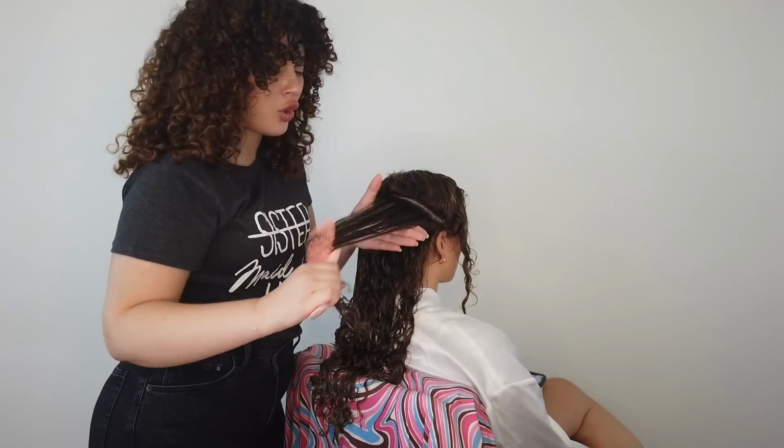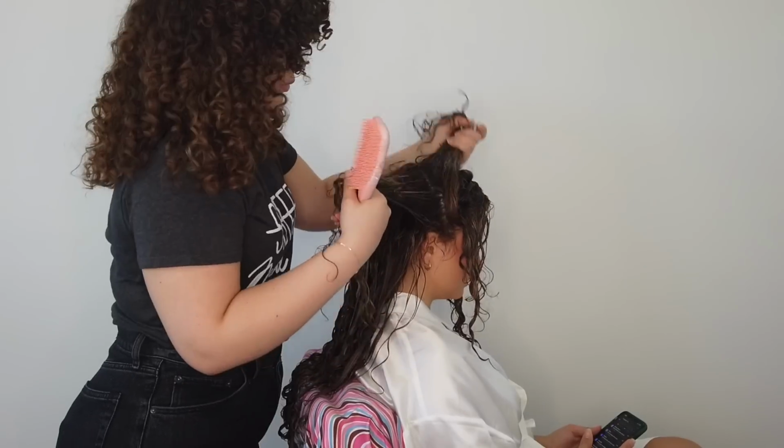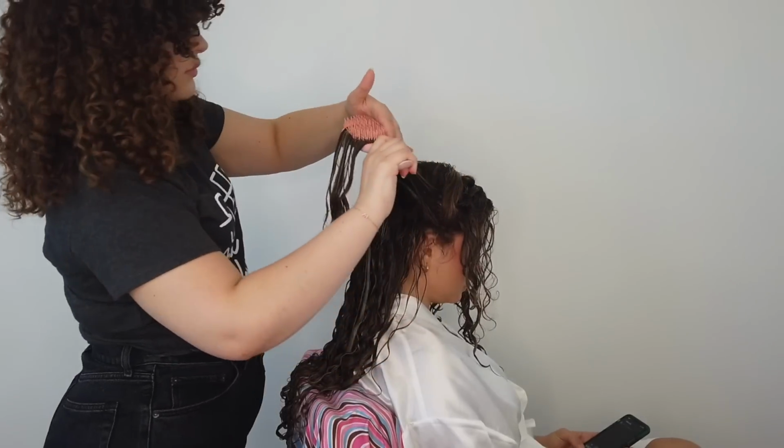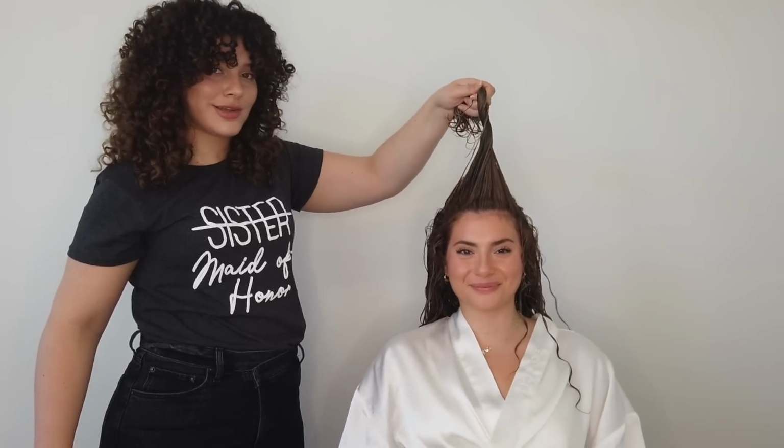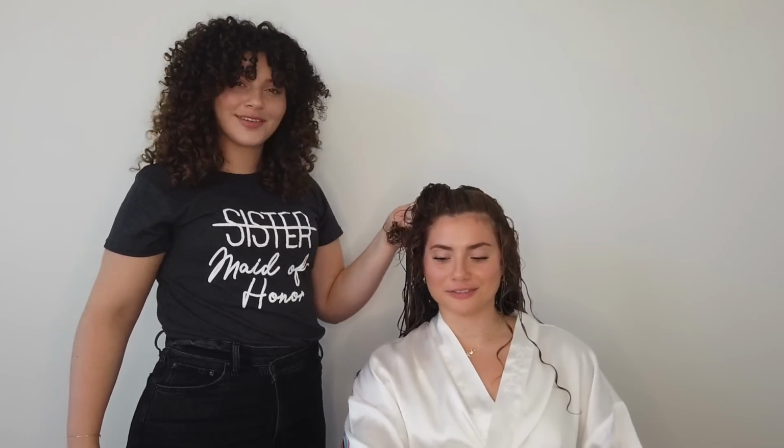That's gonna help you cater to your specific curl pattern. For Amanda's curl, whose diameter is about 1 inch wide, we wanna take a 1 inch wide section. Now we are left with this front section here. I look like a Whoville. Listen, Cindy Lou, this is what you're gonna do.